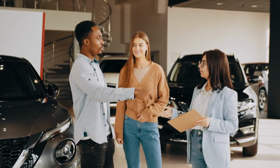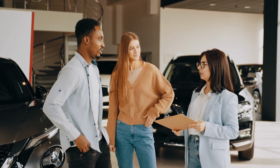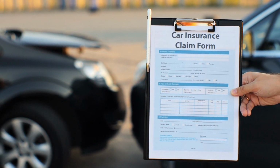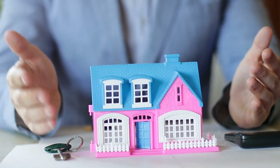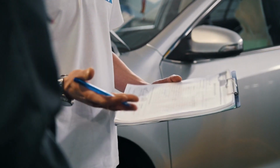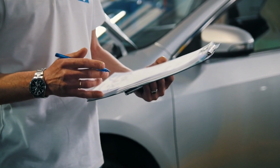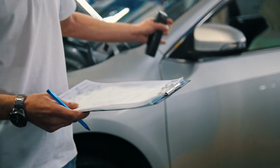Insurance premiums can be reduced by increasing your deductible, maintaining a clean driving record, or bundling with other insurance policies, such as home insurance. However, insurance remains a non-negotiable cost for car ownership and should be budgeted for when determining the true cost of owning a vehicle.